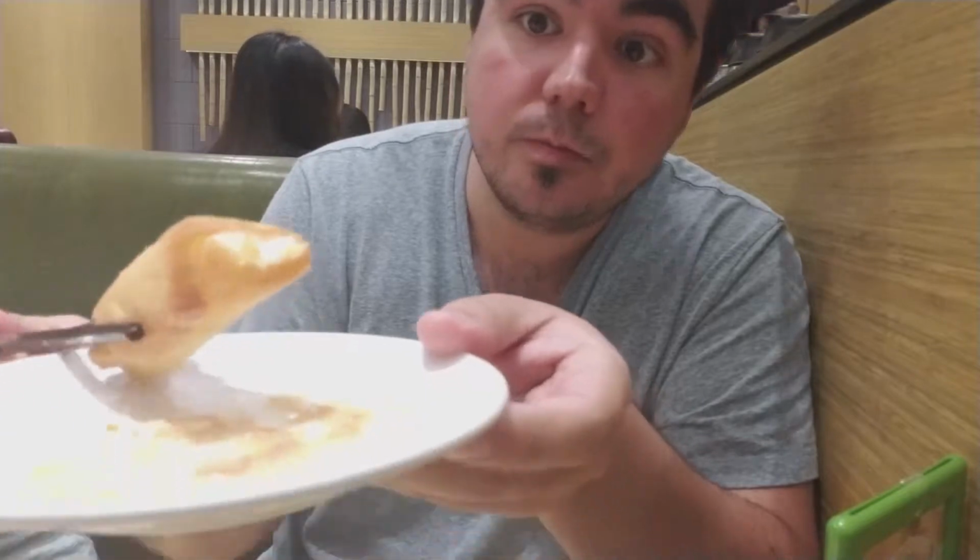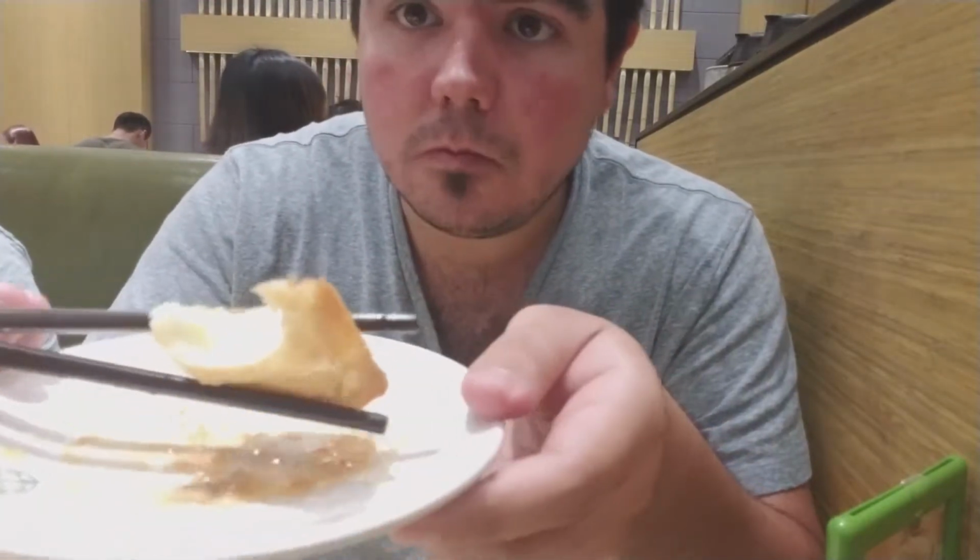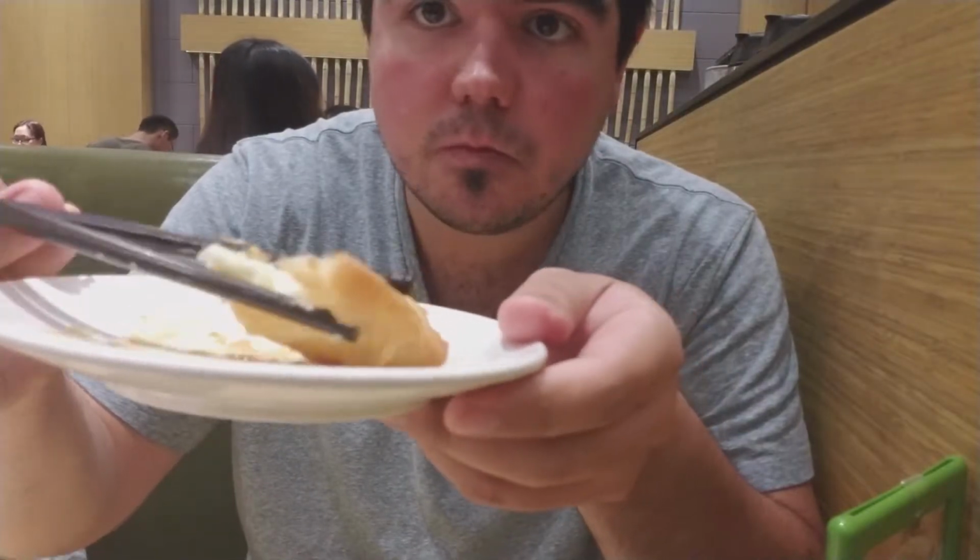All right, for dessert, we've got egg roll stuffed with sweet egg, deep fried till it's golden, crispy, brown. Oh, it's filled with the golden egg custard, and it's really moist. Look at that. Oh, that's great.